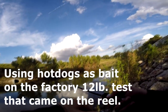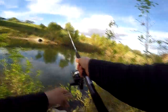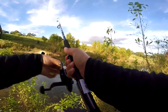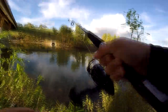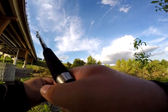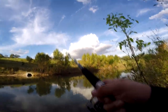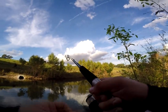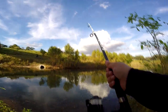Oh, I got a fish. That is, well, it's probably a fish, but it could be a turtle. But I think it's a fish. It's pulling pretty hard. Let's see, I think it's a turtle. It's hard to say. Yep, it's a damn turtle. The soft shells out here, they fight like fish.